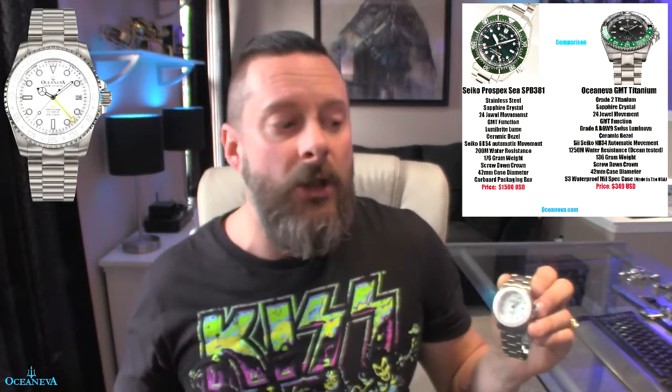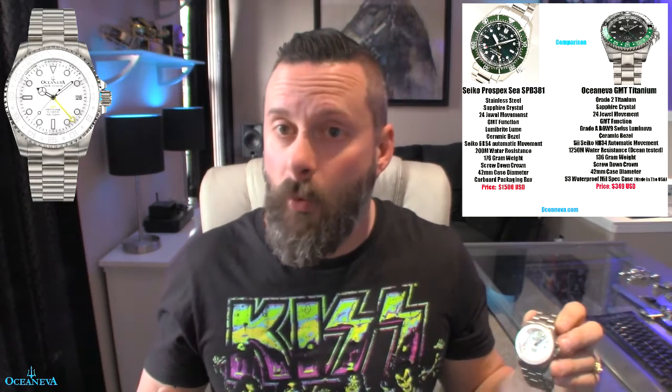As far as the movements are concerned, the Seiko has a Seiko SR54 automatic movement, and then the Oceaneva has the S2 NH34 automatic movement, which is a Seiko branded movement. It's a movement that Seiko makes to be sold to companies to put into their watches.